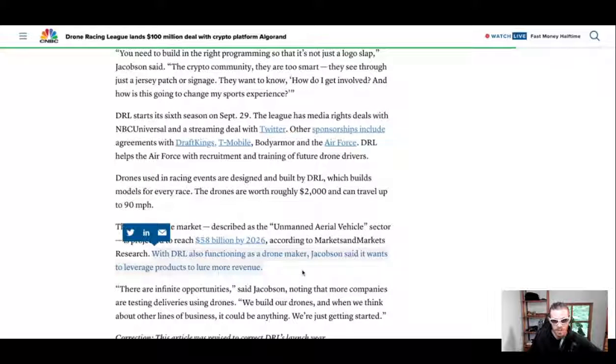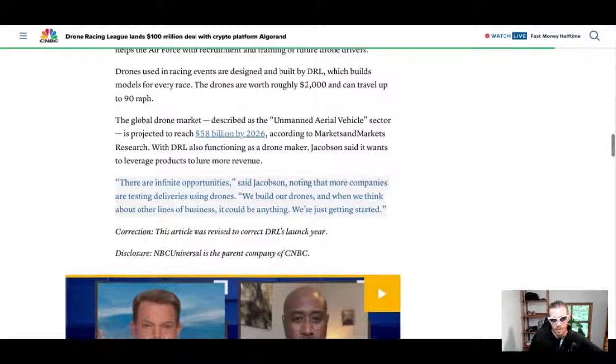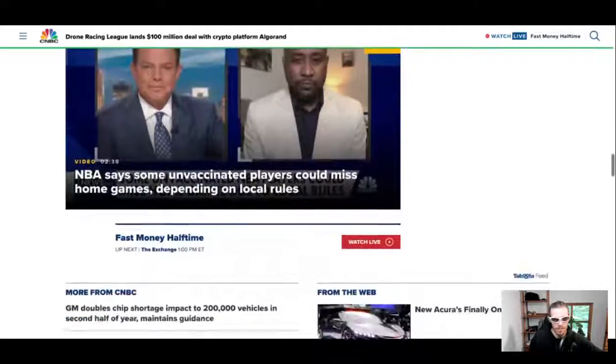With DRL also functioning as a drone maker, Jacobson says it wants to leverage products to lure more revenue. That's exactly what I said. Companies that are building drones, parts for drones, cameras for drones, lenses for drones, things like that. These are infinite opportunities, said Jacobson, noting that more companies are testing delivering using drones. We build our drones, and when we think about other lines of business, we could do anything. We're just getting started. So I don't know, maybe drone speed being tracked on the blockchain or something, with Algorand blockchain. I'd really have to look into what Algorand is looking to do more on this article.